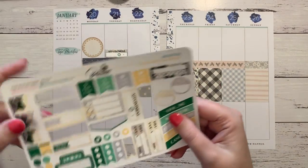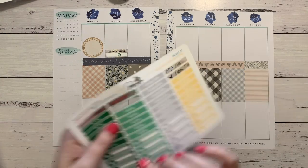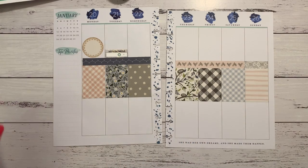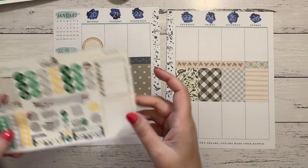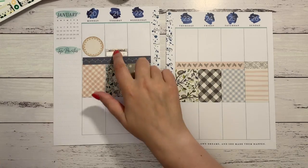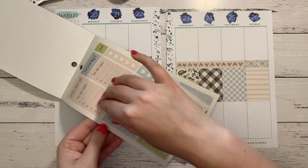I might use some more of these now that I'm looking at it. I think this other bits one might work really well. And today, the green maybe. What else have I got? Okay, a couple of checklists. That might be right. So I might use some more of that as I go. So I've got the funeral. I've got the appointment. I need to put in a to-do list.